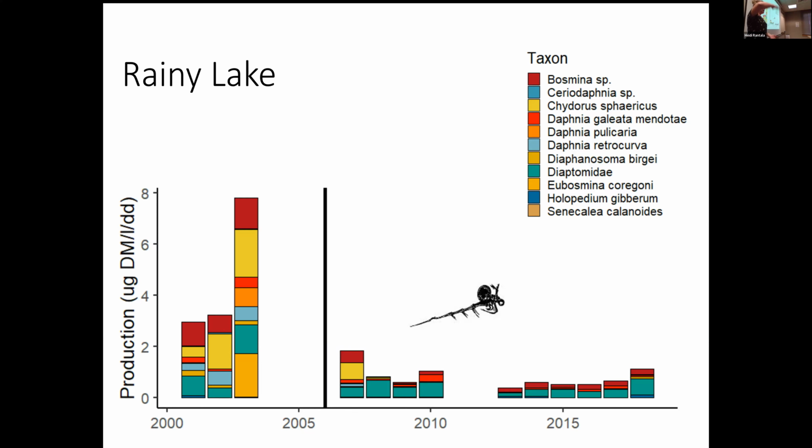We don't just see a reduction in the overall productivity. We're also seeing species loss, so changing biodiversity. That's really because this zooplankter has a limited gape size, and so it prefers the smaller native zooplankton as its prey, and it's preferentially eating those.